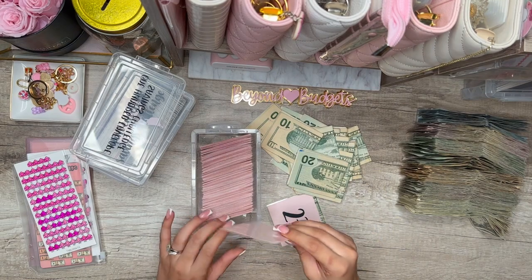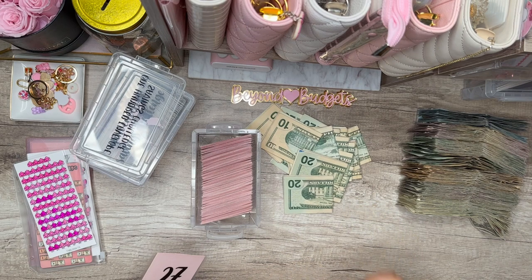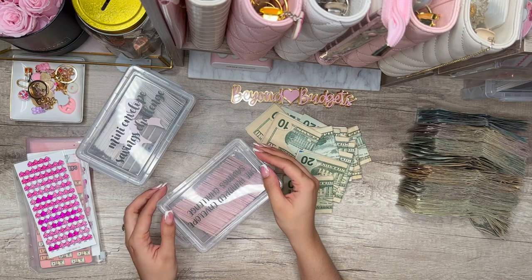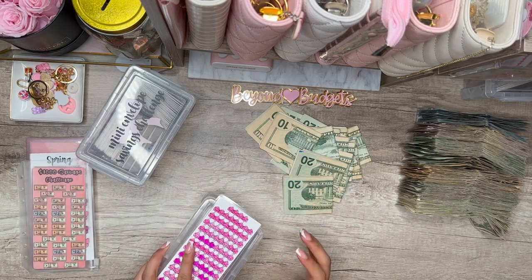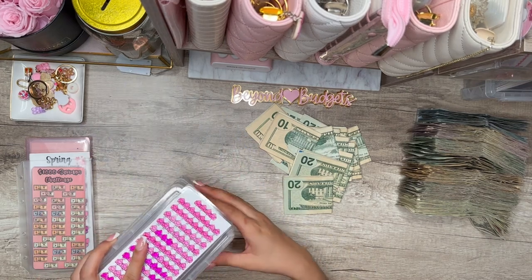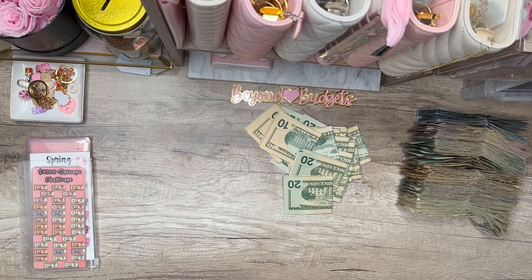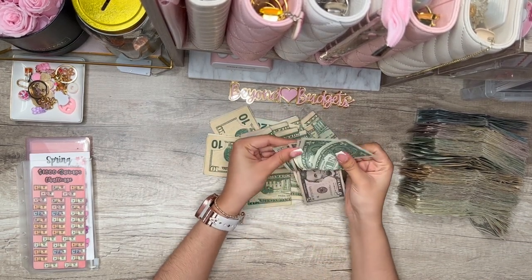And Tiff did send me some trackers that go inside this box that are small. And probably next year when I do this challenge again, I will use those as opposed to this one. All right, so let's get these boxes out of my frame. And fix this money.